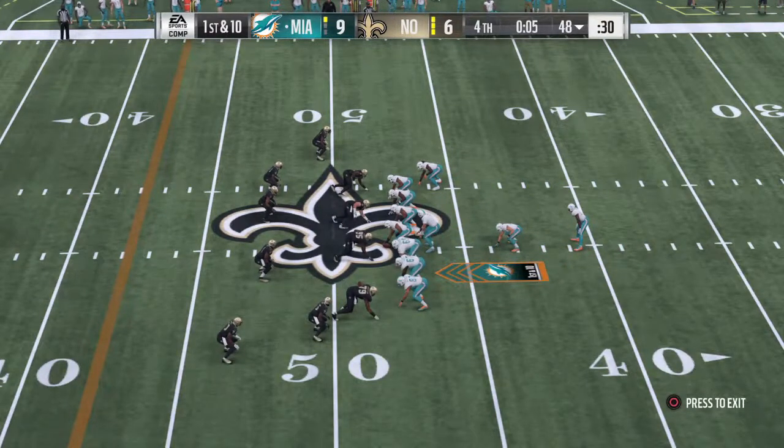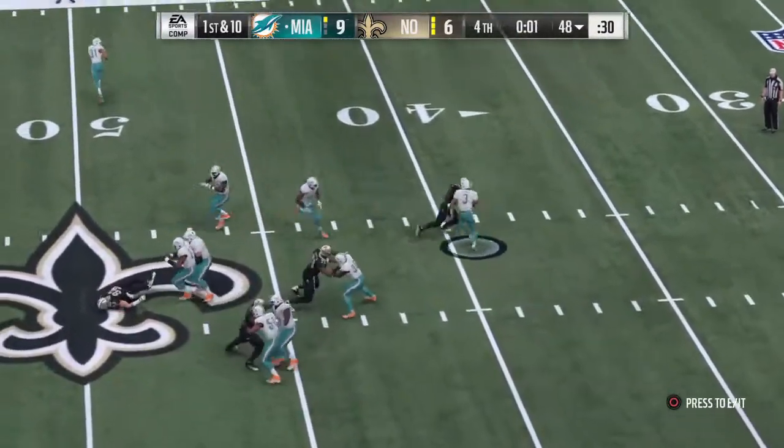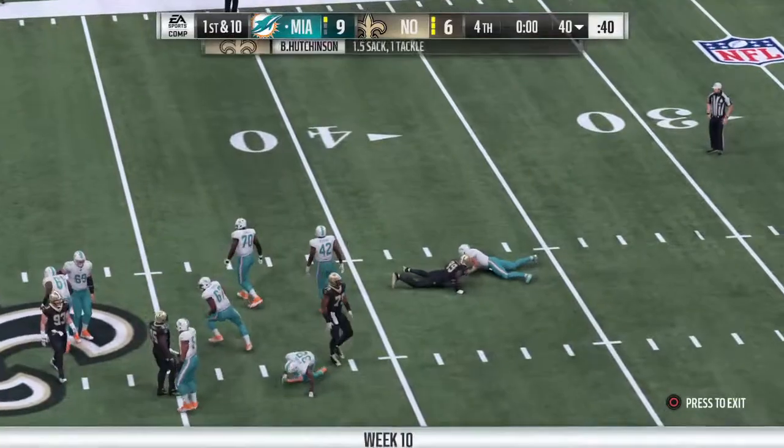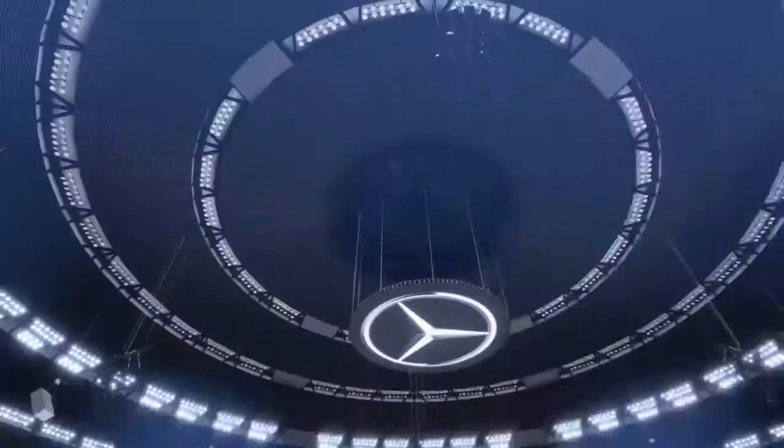All right, here we go. Now it looks like he'll throw here. Nowhere to escape, and he goes down. Well, Charles, the old saying.